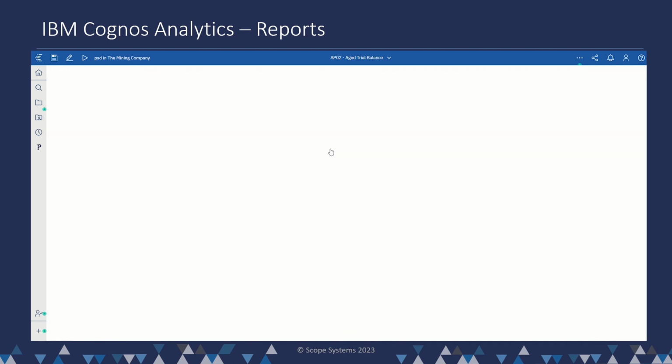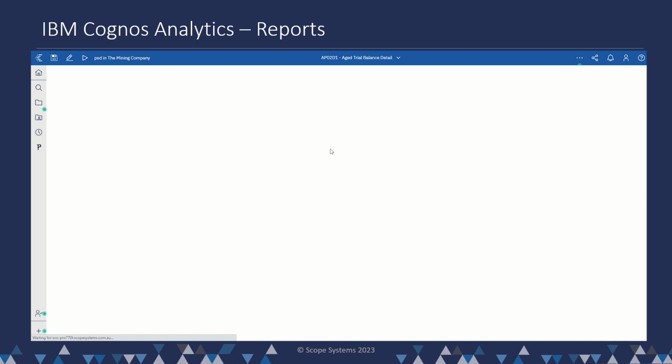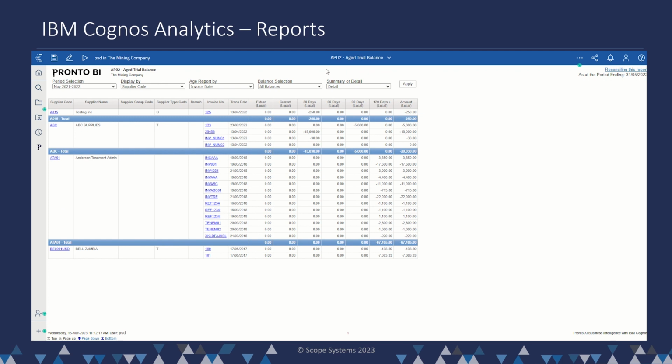With dozens of out-of-the-box reports already built into Cognos, and the ability to create your own reports, the possibilities are really endless. Data from Pronto is updated in Cognos instantly, and as a result, any report, visualization, or dashboard run out of Cognos will be live. There is no need to wait for your data to refresh.